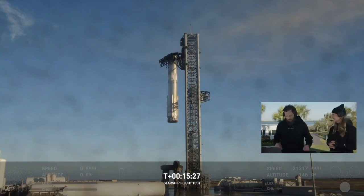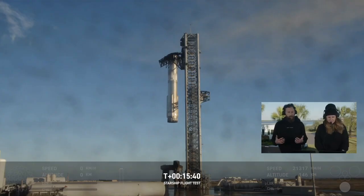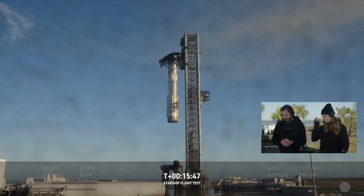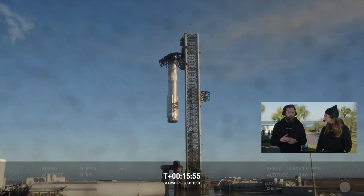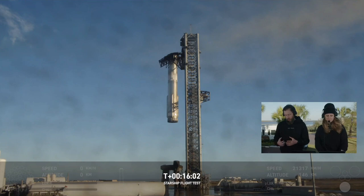Yeah. So we are getting a little bit more. We did lose all communications with the ship. So that is essentially telling us that we had an anomaly with that upper stage. We were just coming up to the end of that ascent burn for the ship when we started to lose a couple of the engines. We saw those dropping out, and then we did lose telemetry from the ship. So that means we didn't have contact with it. At this point, we are assuming that the ship has been lost.